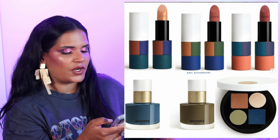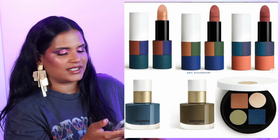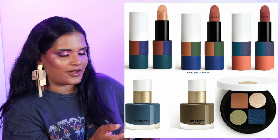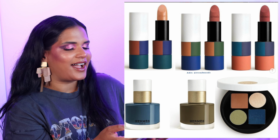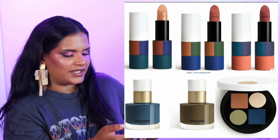Okay, next we have from Hermes, their beautiful fall collection. Honestly, I don't see anything wrong with this collection. I think it's very cute. I think it's perfect for fall. It's very well curated. I love the tones. I feel like I would love to wear these colors in the fall, and the lippies look beautiful.